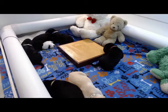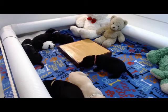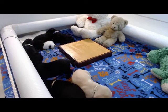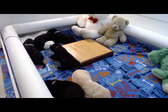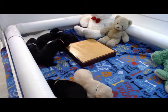And this is a new behavior for them. They're exploring their world. Remember, their eyes are opening. We'll show you in a minute. But they really can't see. But I think they're starting to see shapes and they're starting to be aware that there is a world out there. So they are starting to investigate it. And this is purposeful walking around, which little Red is trying to do right now.